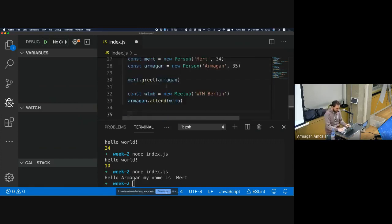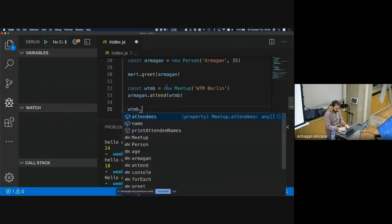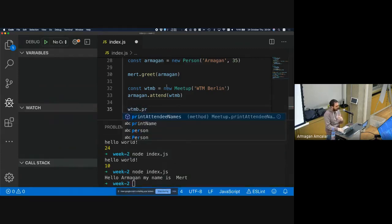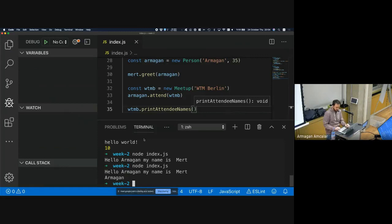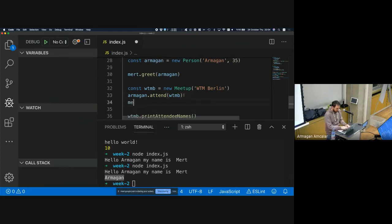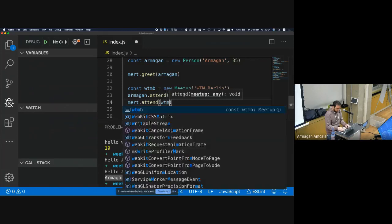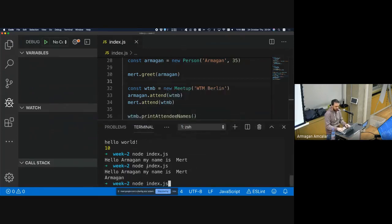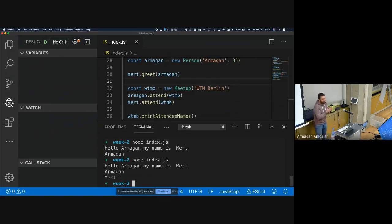So in this case, what do we do? WTMB dot print attendee names. The IDE is intelligent enough, it just fills things out for me, suggests functions for me. I just saved it, and then node index. As you can see, we can see Arman as an attendee. I'm going to also add myself to that meetup and then run it once more, and I'm going to see now 2 names there. This is the exact thing that we did last week, all right?